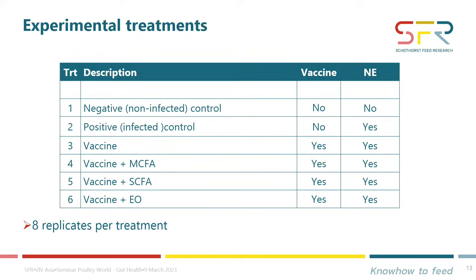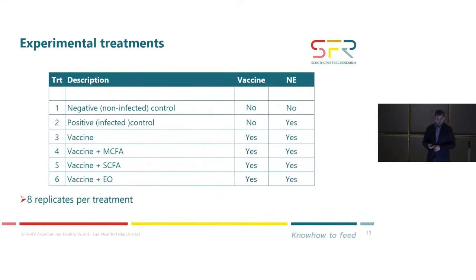If we look at the experimental setup, here we had six different treatments. There was a negative control treatment with no vaccine and no necrotic enteritis challenge, and a positive control with no vaccine but infection. Then in treatments three to six, birds were vaccinated, and different feed additives were added in treatments four, five, and six. In treatment four, vaccination was combined with MCFAs, the medium chain fatty acids. In treatment five, we provided vaccine plus short chain fatty acids in feed. And in treatment six, essential oils were provided. We had eight replicates per treatment, so eight cages of broilers.